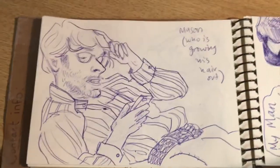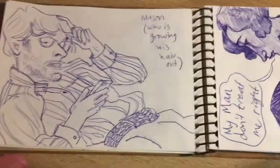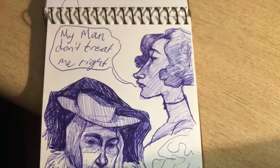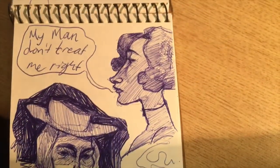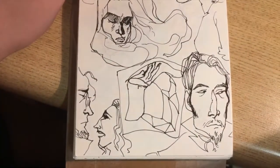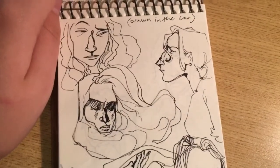This is my brother Mason. He was just sitting around, probably complaining, 'cause that's what he likes to do. Just kidding. More ballpoint pen. I don't like that guy. I like this girl though. That's from a Regina Spektor song. As you can see, I was kind of having some trouble. Oh, actually, this was drawn on the car, so that makes sense, because these aren't the best.